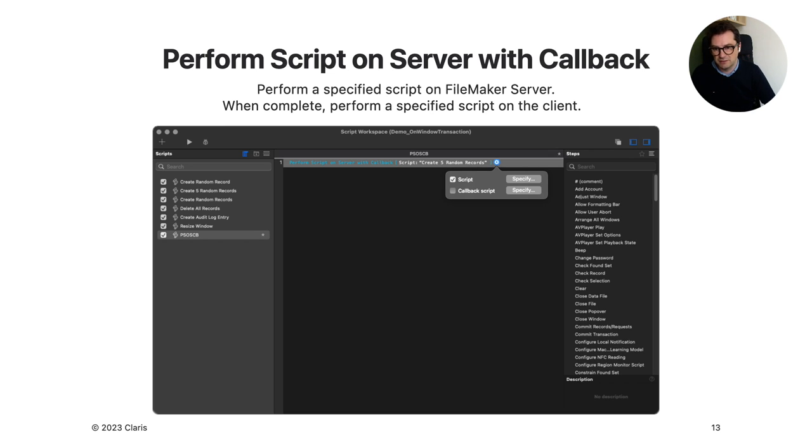And when the script actually finishes, it will send the information back to your client so that it will run a specified script. As long as you're still connected to the file, you'll be able to actually run that callback script. If you disconnect from the file, obviously you won't be able to receive that callback script. And it's actually very nice because if you're running a large script on your system, that way your client can actually keep on doing the work that they have to.